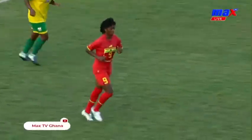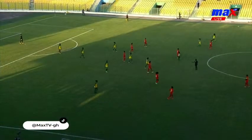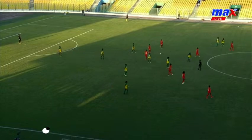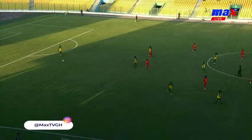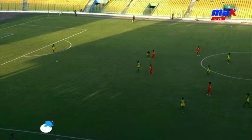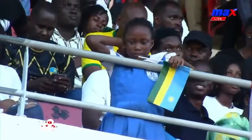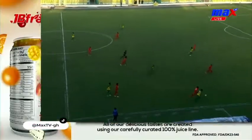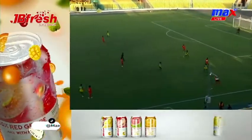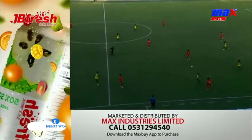Free kick to Rwanda. Free kick to be taken by Rwanda. 11-0 on aggregate for the Black Queens. A huge deficit. Is it too much to call the first half as 11 goals to no goals on aggregate? Looking at the two matches, it seems the Black Queens are still in for more goals. Is it going to be more than the 11 goals that we have seen in the first and the second leg?